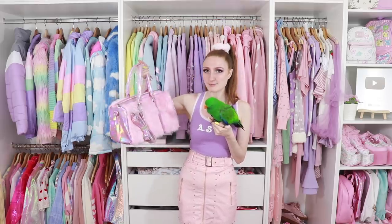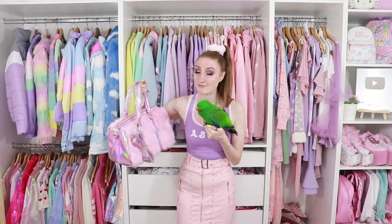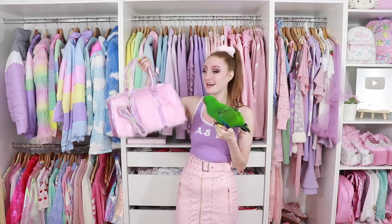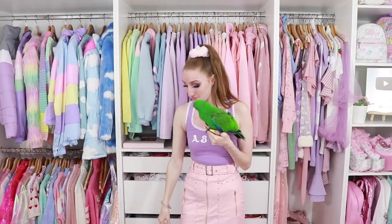The holo is just on the sides and it's a really, really nice pink color. It's not really in your face, it's just a little bit in your face. So I think this will become an everyday bag for me. I adore it.